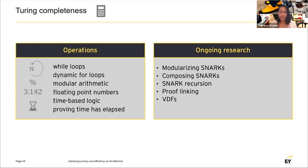And also we're looking into verifiable delay functions. So all of these are the various fields of research that we're currently looking at and working on to make private business computation logic with private contracts possible. And hopefully we'll give you updates in our next coming talks and also upcoming summits to tell you how much further ahead we've gone with this sort of research. And as usual, all of this will be done open source as well.